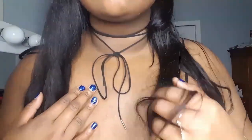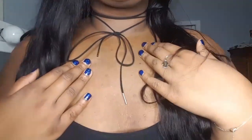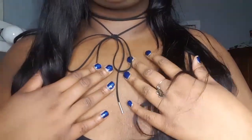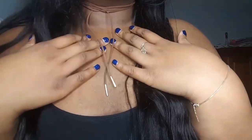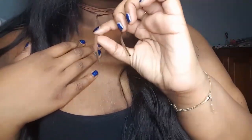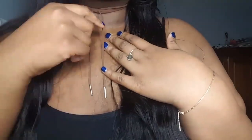So this next necklace I got is from Walmart as well, and it's basically this wraparound choker, and it has gold tassels at the end. I'm sure you've seen it all over social media. And I also got it in the color brown with gold tassels as well. You've probably seen Kim Kardashian or all the Kardashian sisters wear it.